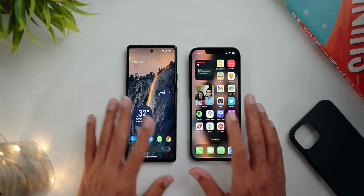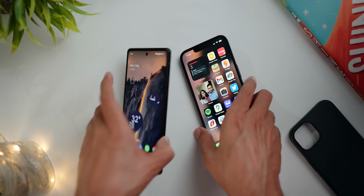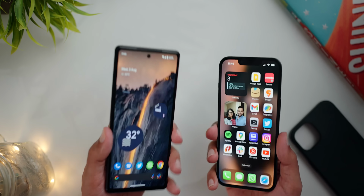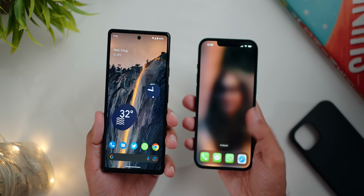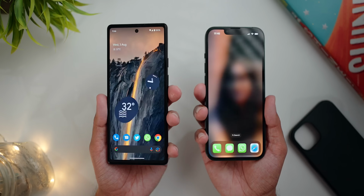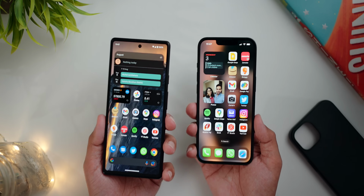I am using both of them side by side, and every time I hold one of them, Pixel 6a feels a little bit cheap, not because the build is bad, the build is fine, it's because of these thicker bezels. So if you just look at them side by side, this has symmetrical bezels. I know the notch is there, but otherwise even if you just look at it, this phone looks a little bit more premium. The weight of the phone is more or less the same.